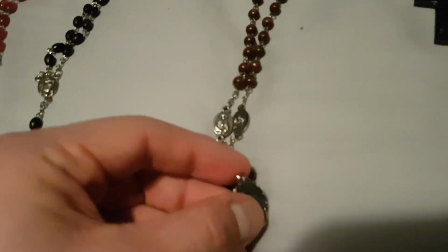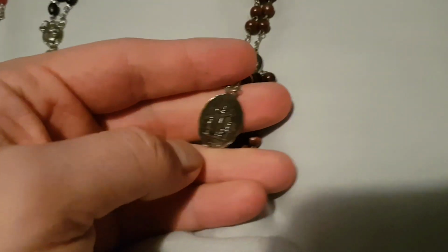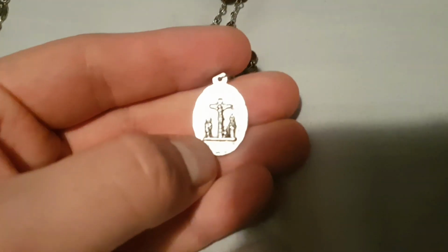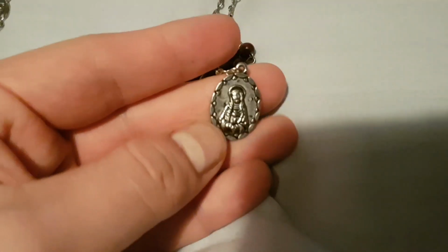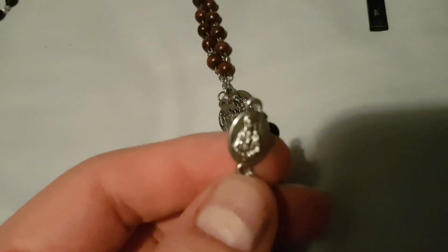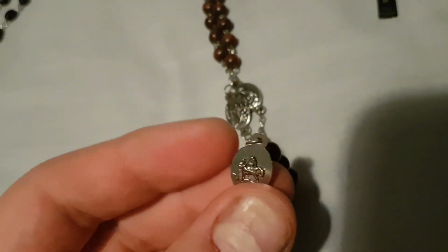So this one here I got when I was in Los Angeles. I went there on a trip. This one I actually bought from a Mexican street vendor. So you have a picture of the crucifixion there. You have a picture of the Virgin Mary. And then I think they're actually the pictures from the various rosary events. So yeah, that's pretty neat.